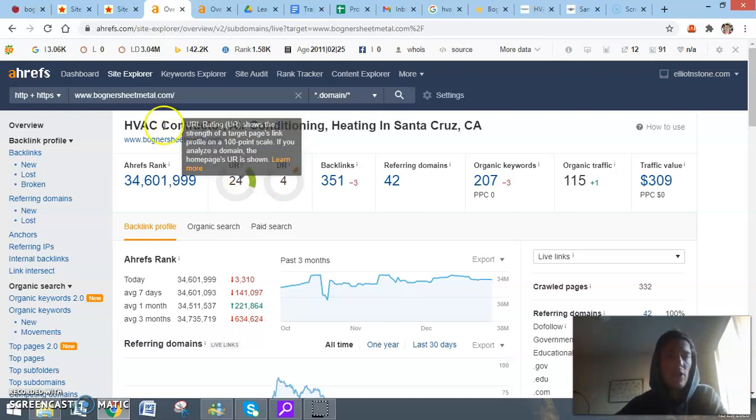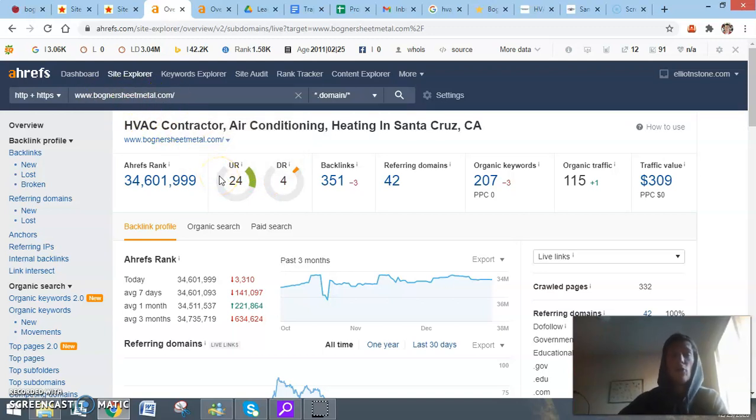So here, again, your competitor, Bogner Sheet Metal. Basically, what we're wanting to do is look at our competitor and see what we need to do to beat it. So it's really as simple as that. It's nothing to worry about. We just see what numbers they have, and then we know what we need to do to beat them.